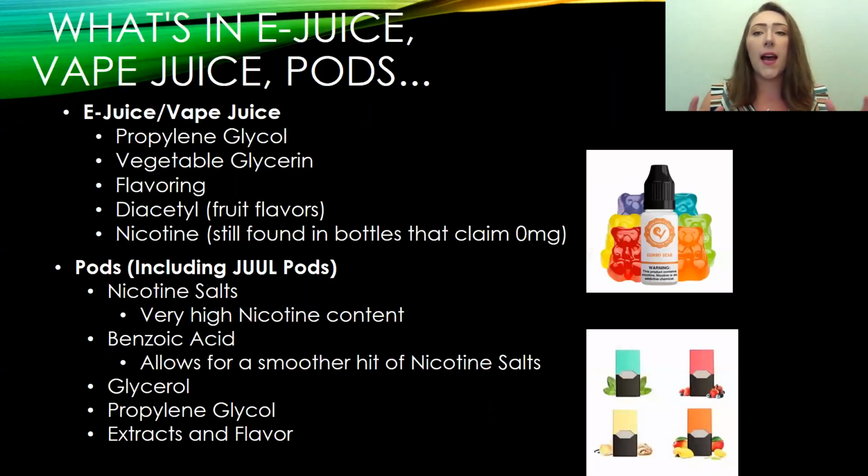So next, a slightly more of a breakdown to give you an idea of what's different between e-juice, vape juice, and pods. The e-juice and vape juice, like I mentioned earlier, come in bottles that kind of look like eyedropper bottles. Those are typically in those larger tanks and mods that you hold in your hand and fill yourself. Those also have a much wider range of flavors. However, pods are starting to pick up on their flavors until we started getting these flavor bans.